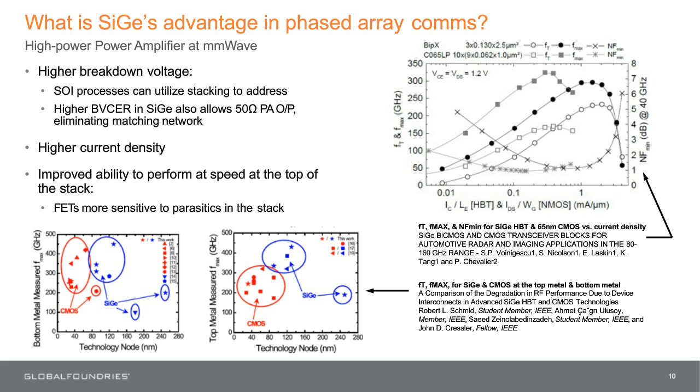And again, this is not my data. This is data generated by NC State, but you can see the raw CMOS speed when you're looking at the bottom level at metal 1 is equivalent to silicon germanium. But once you get to the top of the stack, silicon germanium has attenuated marginally, but CMOS has cratered. And that turns out to be a bigger deal than you might expect.